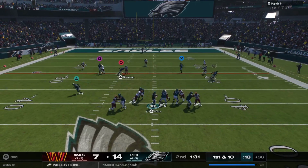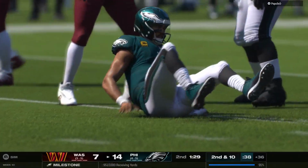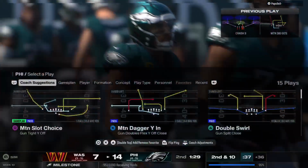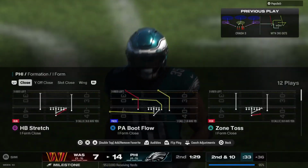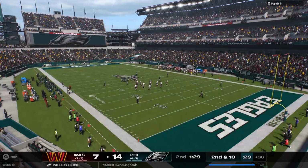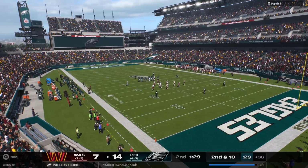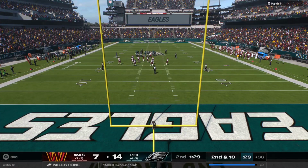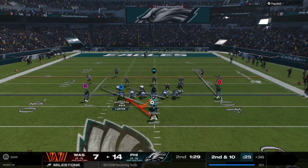A pistol snap back to Hurts. A hit as he throws there. It's going to wind up incomplete. The pressure got to him that time, and it'll set up 2nd down. They got there in a hurry, didn't they, Mike? I mean, luckily for him, he saw that free rusher coming and at the very least was able to get that ball out to prevent the sack. We'll try again. It's 2nd and 10.